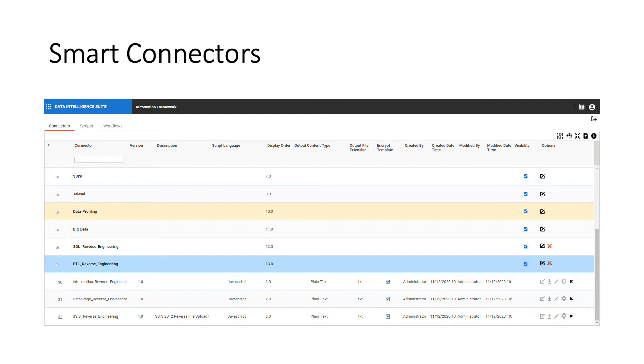The area marked in blue identifies reverse engineering of ETL from multiple different vendors. So if you have a mixed environment of different ETL tools from various vendors, the Data Intelligence Suite will help you centralize all these disparate sources. So now let's take a look at the results from running a smart connector on an ETL job.